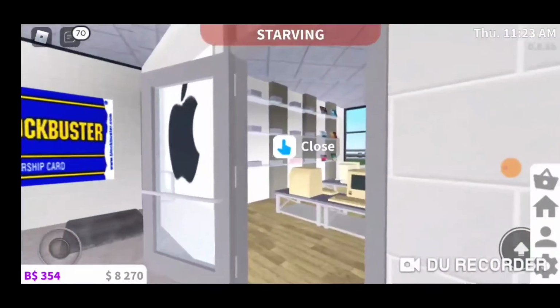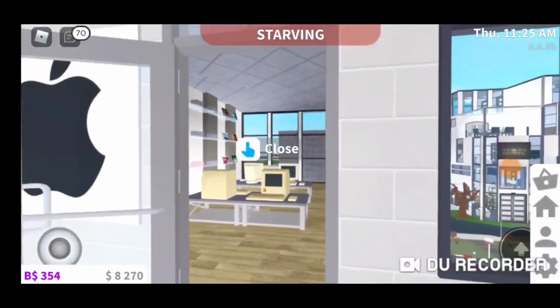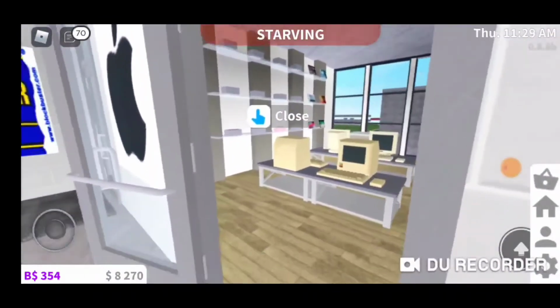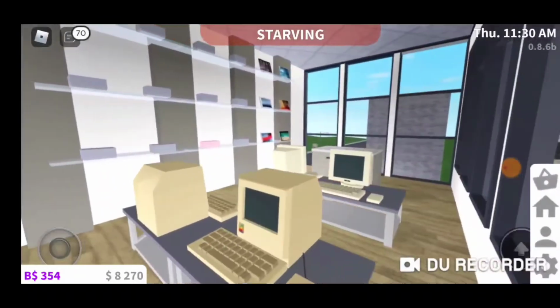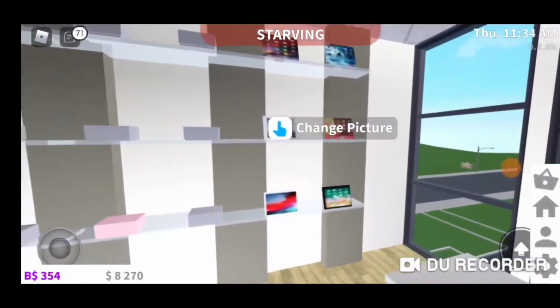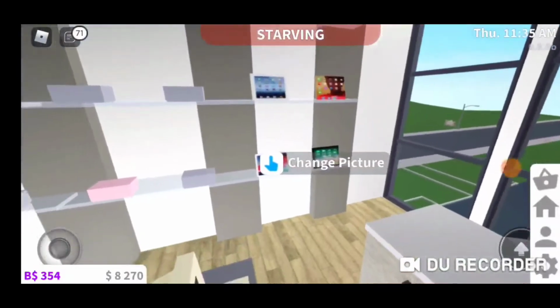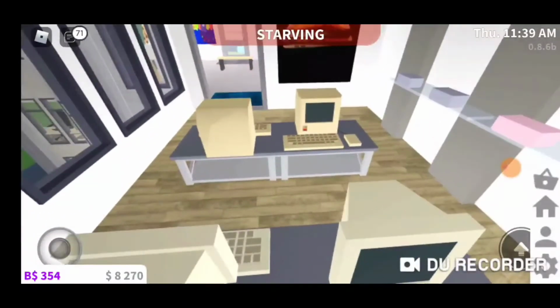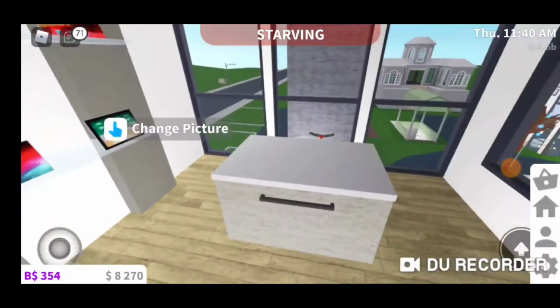So you see that we have this nice, clean, modern room, which is what an Apple room looks like. And if we go inside and, oh no. Okay, yeah, you see we have all these iPads along here. We have our computers right here. I chose the cheap ones because I'm cheap myself, so.